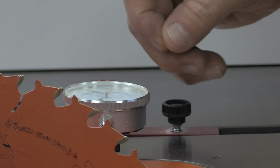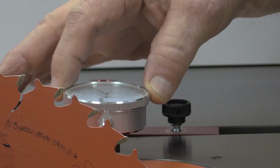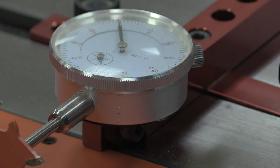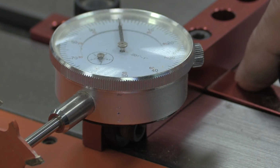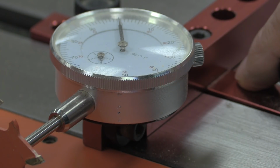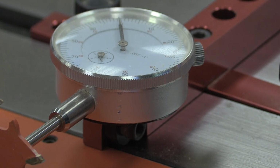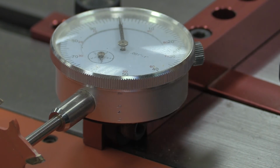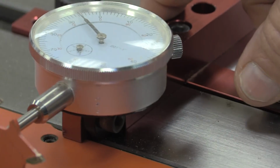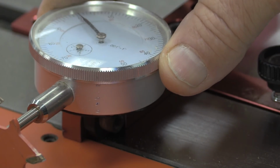Now this dial indicator, what I do is I rotate the reference so it's on 0. Okay, that dial indicator is on 0. If this thing is adjusted properly, as I slide this dial indicator back, it will stay on 0. It may wiggle a little bit, but well, as I got off that piece of dust that it was sitting on, it moved.